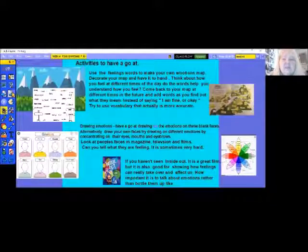And then see if you can, instead of saying I'm fine or I'm okay or I'm sad, think of other vocabulary that is more accurate to how you're feeling. The other thing you can do, which we mentioned before, is the emotions faces. That's a good fun activity to do. But the other thing you can do, if you don't want to print off, is look at people's faces in magazines, televisions and films, and see if you can see how they're feeling. See if you can start to be more aware of how different faces can convey different emotions, and also how difficult it can be. So it's important to start being a bit more aware of that.